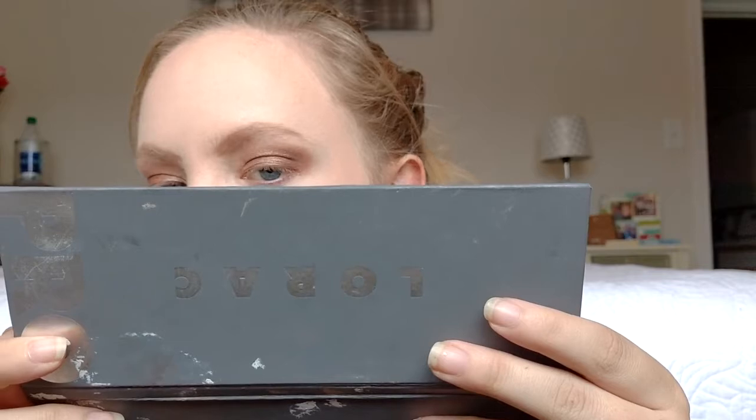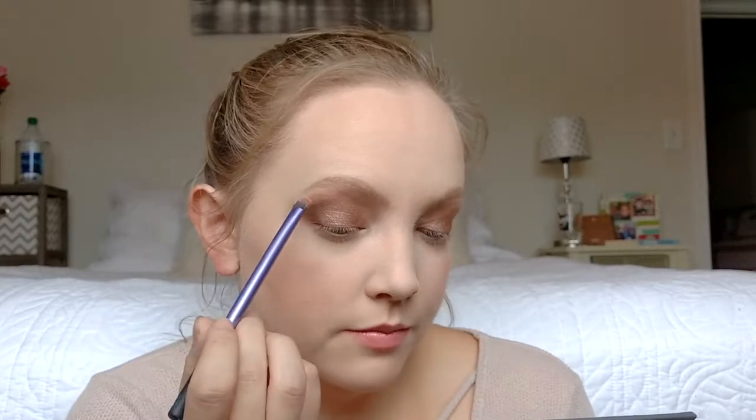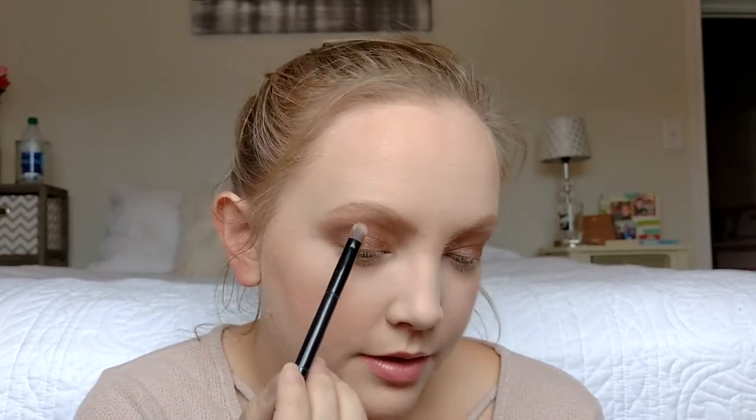I think just to smooth out the blending just a little bit more, I'll take this really tiny Real Techniques brush, and I'm just gonna dip into Nectar, and put that really lightly on top of where I placed that light brown, just to make sure that everything blends out well. Now we'll just highlight the brow bone, take some more of that buff color, and just put it right underneath the brow bone.